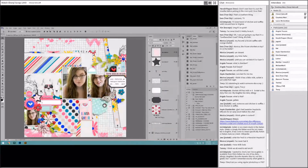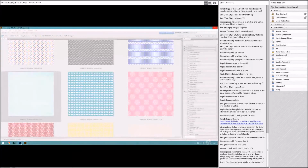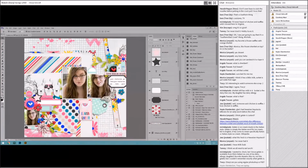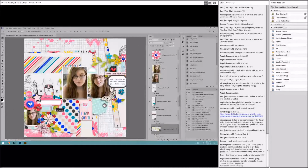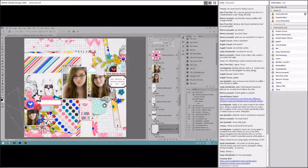So Cheryl is using regular Photoshop, Tracy. It's the CC version. Yeah, I don't know why they call them Hawaiian because they're really not, you know. But the pineapple, well, and olives. I like to put olives on mine. But it's just a different way of serving chicken and rice. Kayla does cream of chicken gravy, chicken, peas and carrots, pineapple cheese, Chinese noodles. It's the pineapple, because pineapple makes it that way.